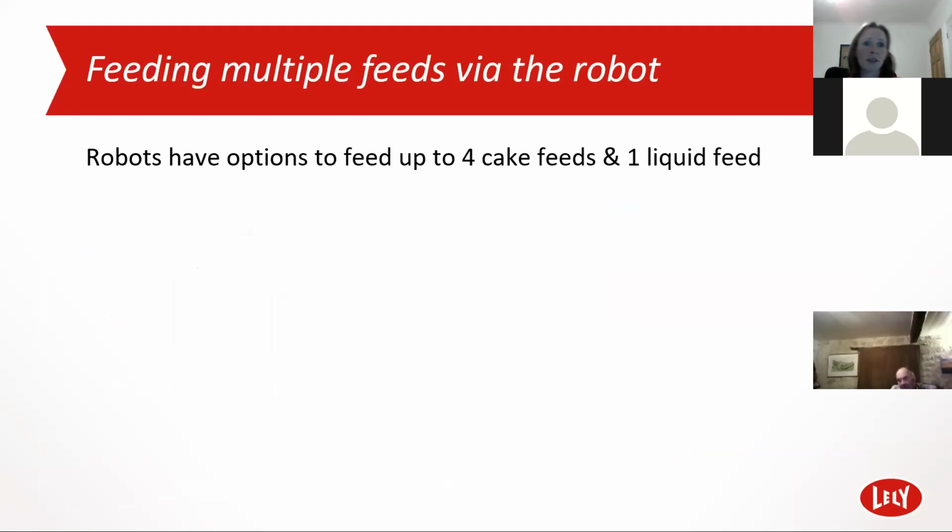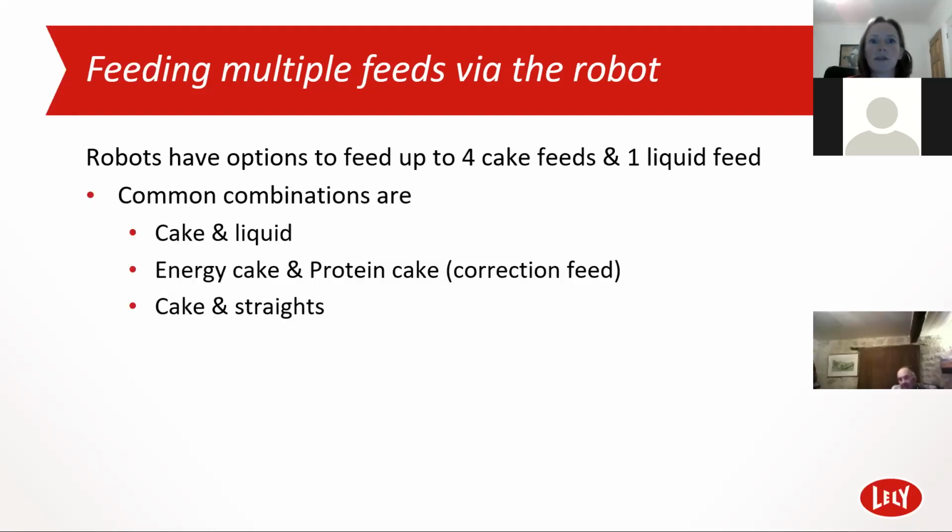There are a few other options. So you can actually feed up to 8 cake feeds in the robot and a liquid feed. I think the liquid feed, the last year or two, has become really popular. So that's your propylene glycol type feed mostly. A little bit of extra energy tends to be given in early lactation. So that's a possibility.